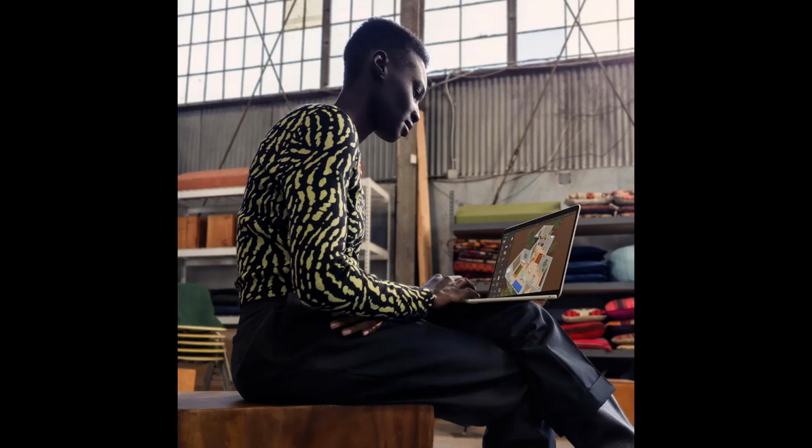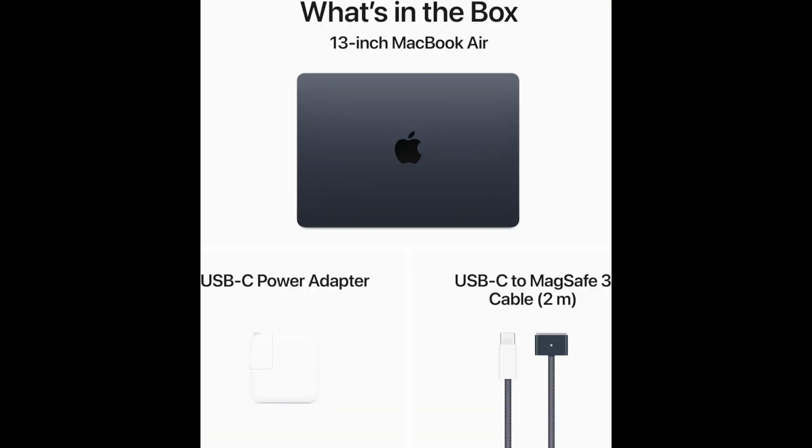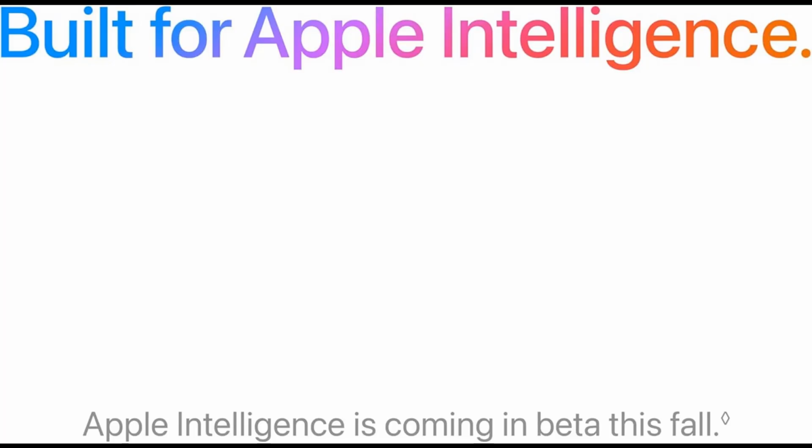Port selection is limited, as it only has two USB-C Thunderbolt 3 ports, and while it can output to two external displays, which is an improvement over its M2 predecessor, it can only do so with the lid closed.